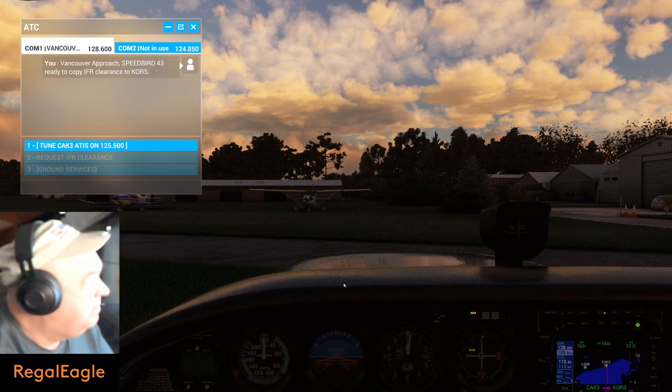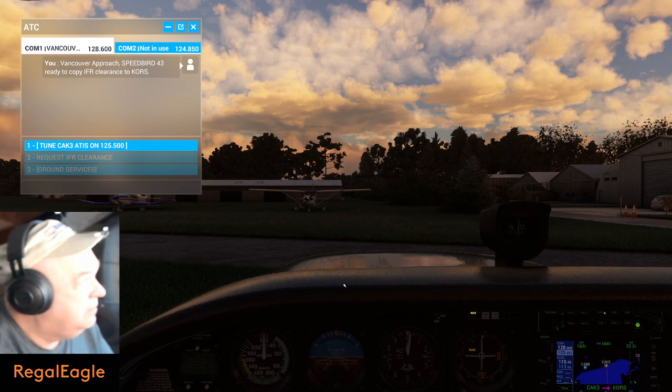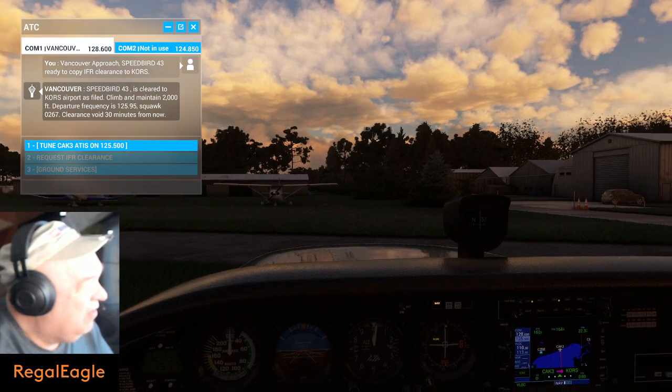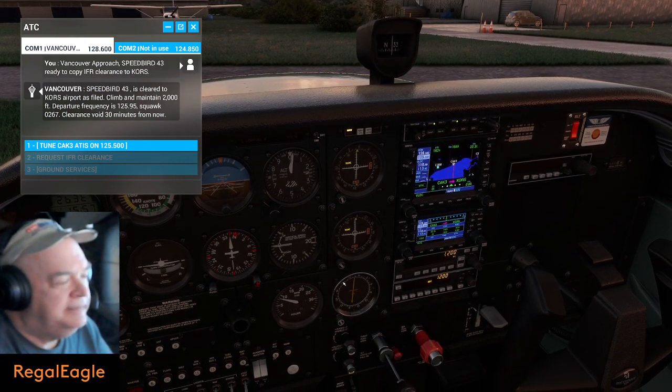Vancouver approach, Speedbird 4 tree, ready to copy IFR clearance to Kilo Oscar Romeo Sierra. Speedbird 4 tree is cleared to Kilo Oscar Romeo Sierra Airport as filed. Climb and maintain 2,000 feet. Departure frequency is 125.95 squawk 0267. Clearance void 30 minutes from now.